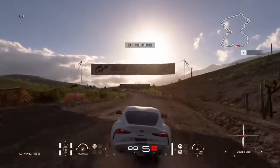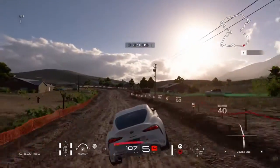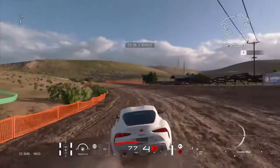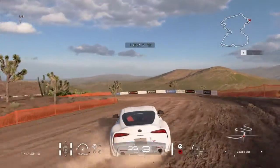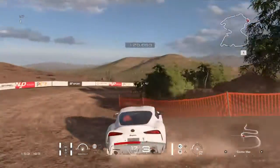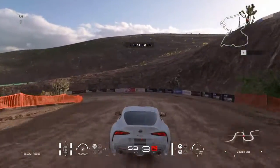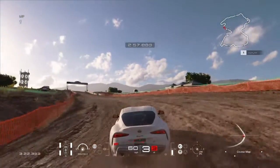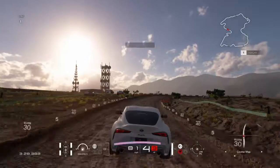Looks like we got some big jumps coming up. Oh. I really like this track because, you know, there's some really cool jumps on it, and you can get some pretty cool drifts on it as well. Like there. And you can't really brake, so you kind of have to go slow, because if you try to brake, either your brakes are going to lock up or they're just not going to work. So you have almost no traction out here.